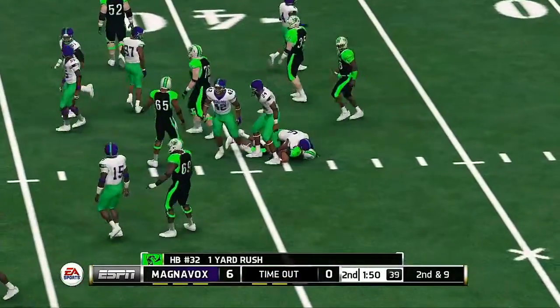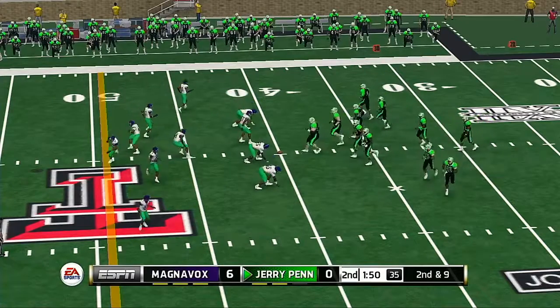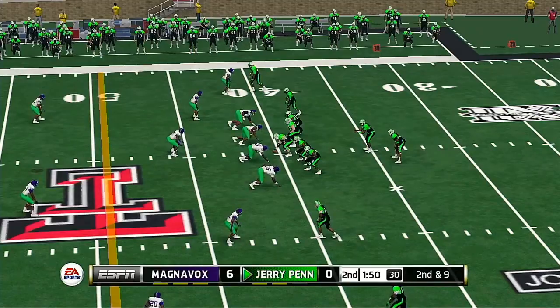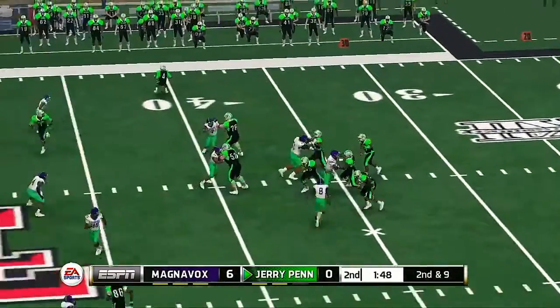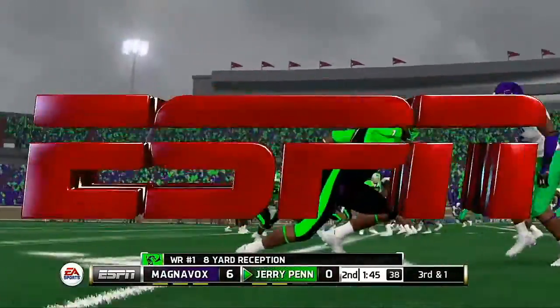Makes it out to maybe the 40-yard line. And he gets a yard on the run. The sophomore just stuck it to the ball carrier right there. That's a very good tackle. From their own 40-yard line, second down. And he's immediately tackled.